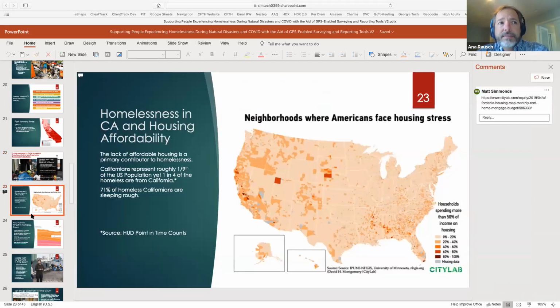In this case, regardless of COVID, this is basically neighborhoods where Americans face housing stress. Any of the darker areas on the map are households spending more than 50% of their income on housing, so more than half their income going into housing. Everything that's light is 0 to 20%. But the darker areas tend to be on the West Coast. You'll see a fair amount of that in California, Oregon, and Washington. And that's where we are.